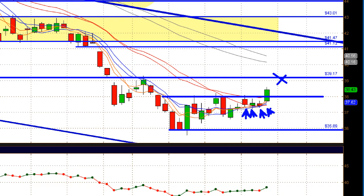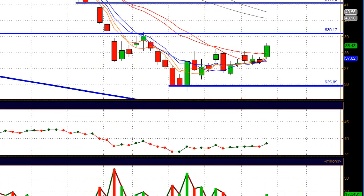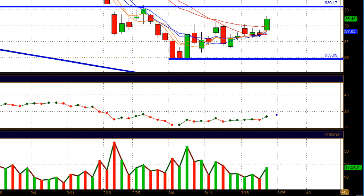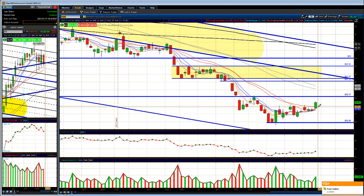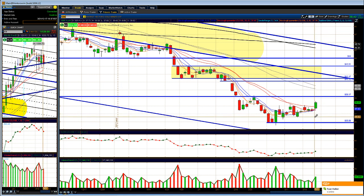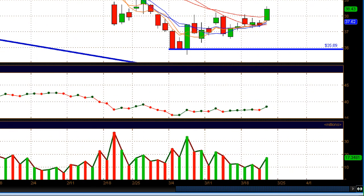We're above our little short-term moving average right here. It looks pretty good. Want to see another confirmation higher close to kind of confirm that we could get some legs on this move up. So that's the next target to watch, 39.17. If we break below today's lows, we can make a move back down towards 37 and then maybe back down towards 36.53 if this is a little fluff up. But the volume looks pretty good. You can see the volume pattern shows that there's some nice buyers coming in today, and we have to continue to watch this to see if we get a confirmed close higher with some more volume picking up to the top side.